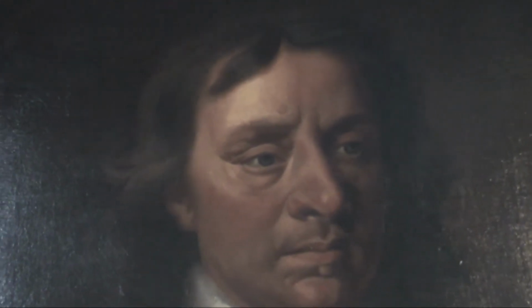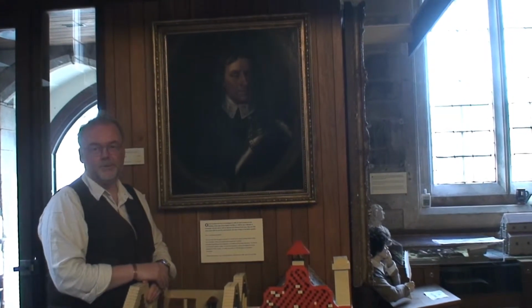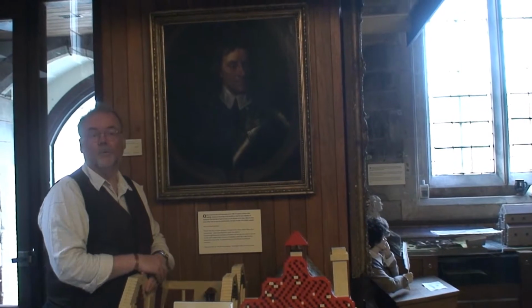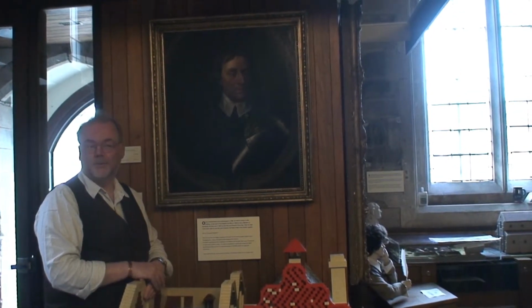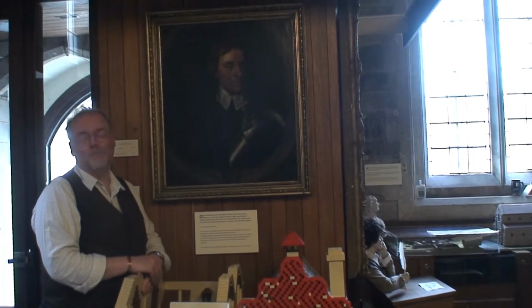So this is the famous warts and all portrait of Cromwell. That's very much like the view we try to put across here at the museum. It's Cromwell as a rounded individual and indeed warts and all. He's a controversial figure. He often strikes strong emotions from people. Some people love him or hate him.